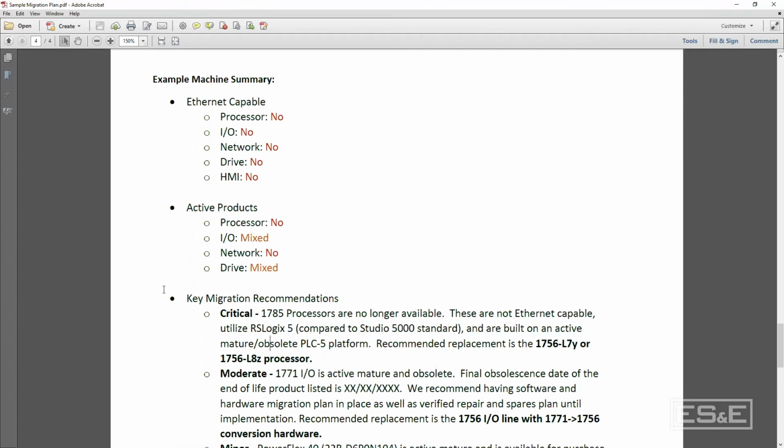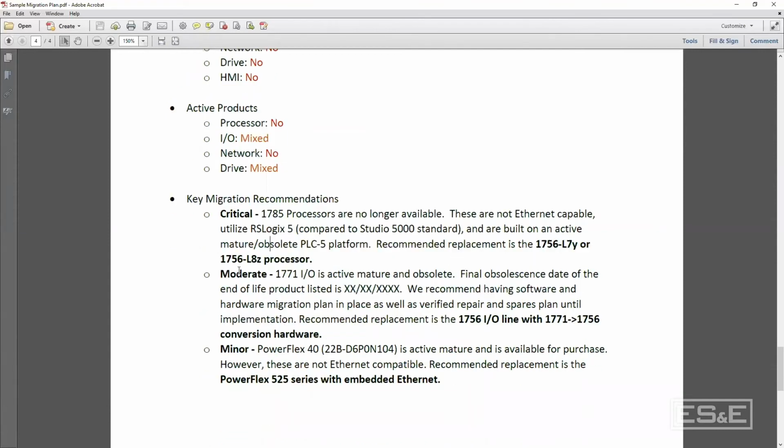So in this case, no, this is not Ethernet capable. It's a mix on active products. The processor's not active. Some of the I/O is, and some of the drives are. And then the recommendations. Okay, so what do we have to do? This is where we rely on our automation team to come up with recommendations on how to move forward. What's the best way to do it? How critical is this? How do I prioritize it? And what do I do?